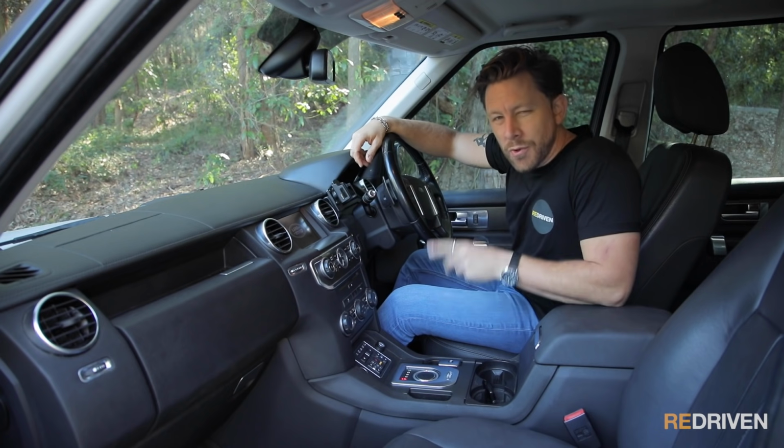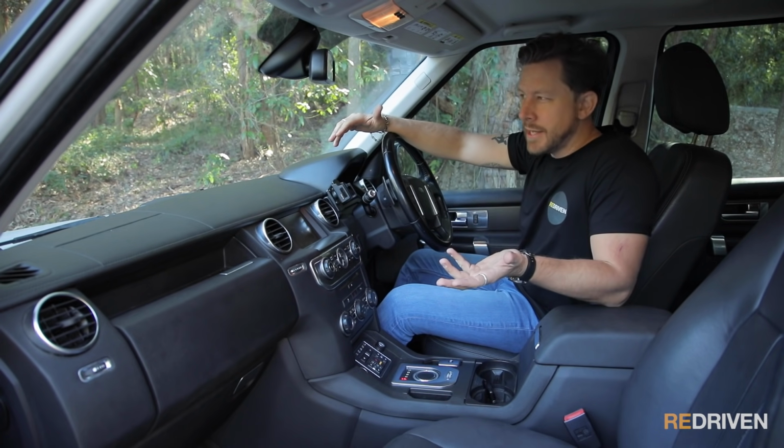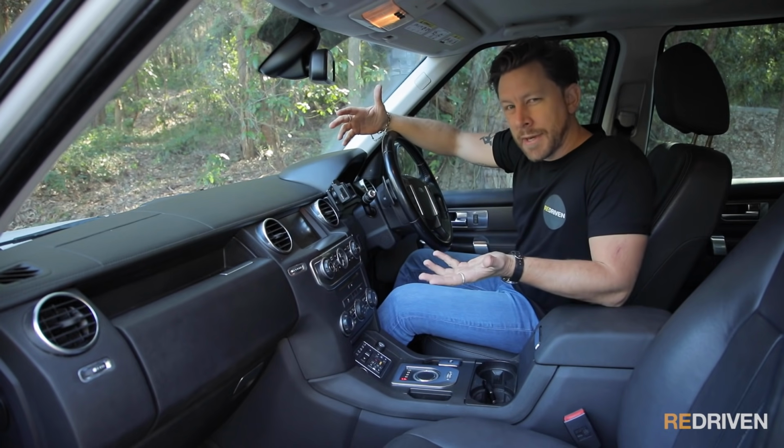So what goes wrong with them? Well, as I mentioned earlier, Land Rover have a pretty horrific reputation when it comes to reliability, but I can't comment on that because I'm not a mechanic, but Jim is. Here's a fun fact. Statistically, Land Rover, for the last 10 years, is the most unreliable car brand. In particular, the Disco 4 is riddled with problems.